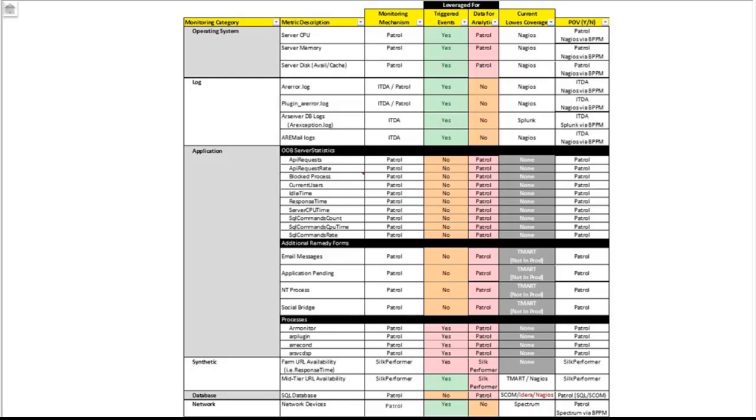There are way more things that we can monitor in the environment. We wanted to hone it down to the areas that hit the hot spots that were most important for the customer and still be able to pull things together within that 5-week window.